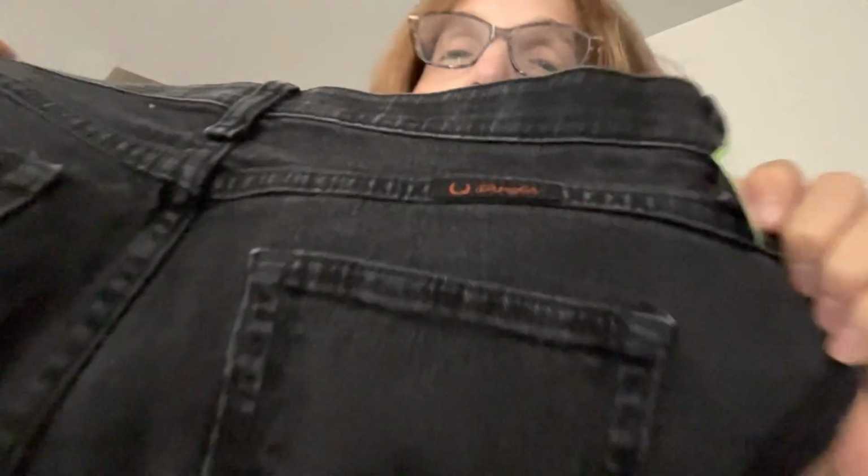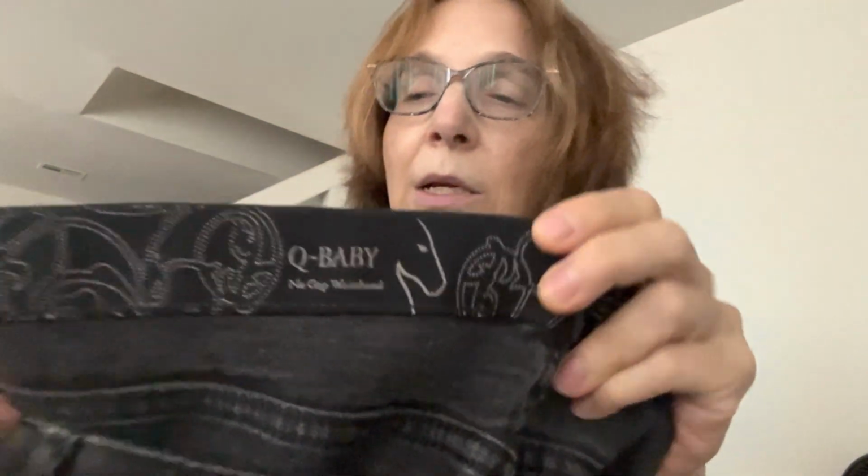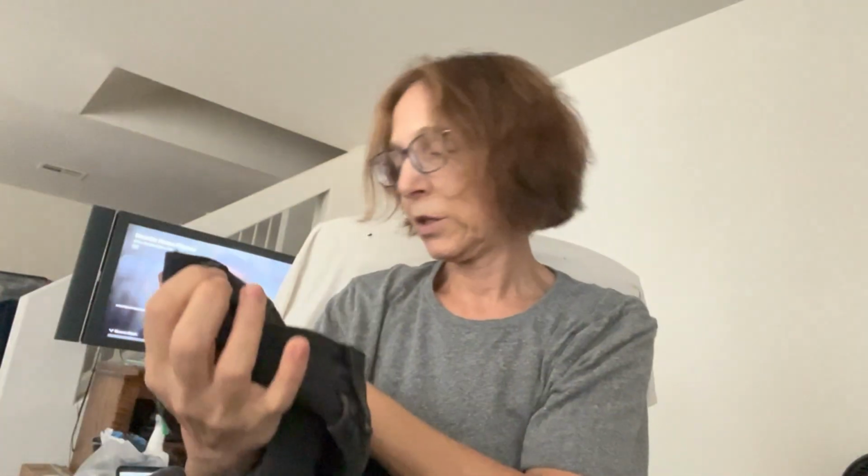I got one pair of jeans. These are Wrangler, and they are Q-Baby jeans in black, and they are size, I believe, 11-12 by 34. They have that like elastic in here. It's kind of like the Democracy ones that have that. The no gap waistband. Black jeans.